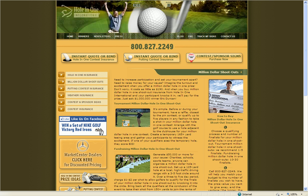So once you've qualified your players down, they're going to get one shot from X yardage for, in this case, a $1 million prize. The minimum yardage we require is 135 yards. And just keep in mind that both men and ladies have to shoot from the same distance. We don't allow the ladies to have the 15-yard advantage that they would if you entered a tournament format.